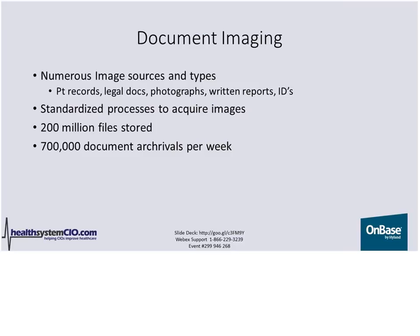So in our own institution, we've really tried to identify the types of images that are acquired and to set up a standardized process for this image acquisition. So whether it's a front desk acquiring images of maybe a patient's driver's license or insurance card, or if it's reports that are being scanned in, all users follow the same general process and attach appropriate metadata to the image at the point of acquisition so that it can be properly stored and filed.